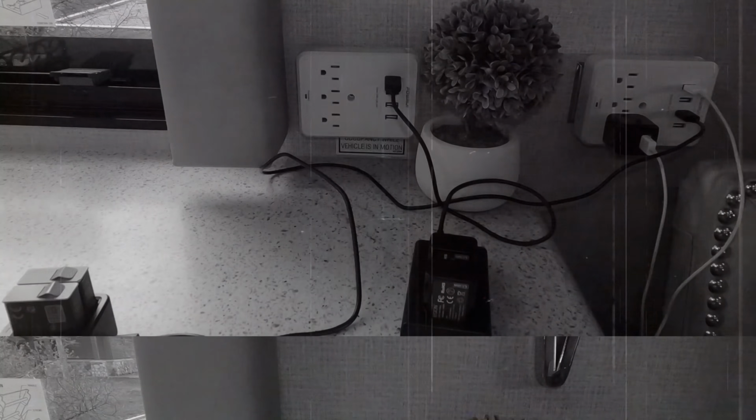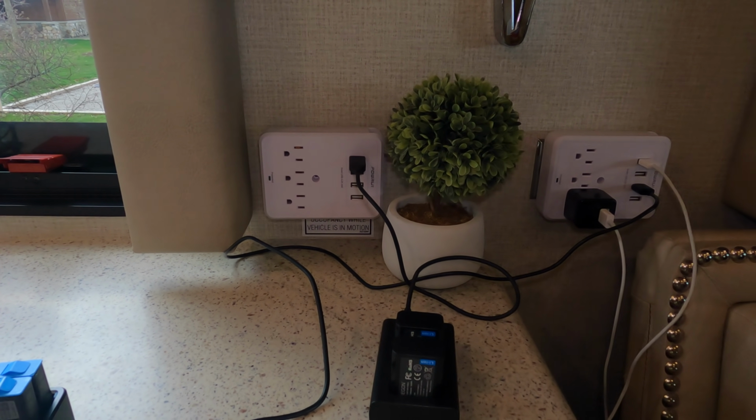So we can charge a lot of stuff. And notice now, this is the first trip we've used these, and we're not fighting over, not fighting, but we're not searching for outlet space. This has solved the problem. So the solution to number 4, the POWRUI plug adapter.